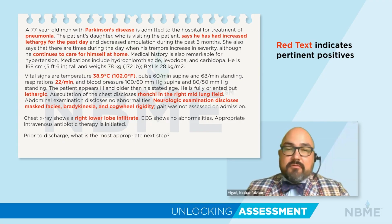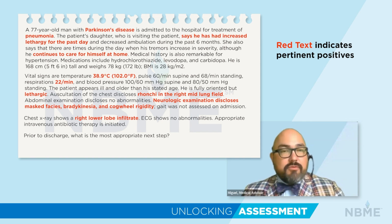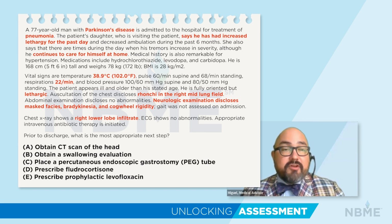Let's go ahead and reveal for the next stage the question with the multiple choice answers, and we'll have you choose what you think is the most correct answer in the poll. So prior to discharge, what is the most appropriate next step?